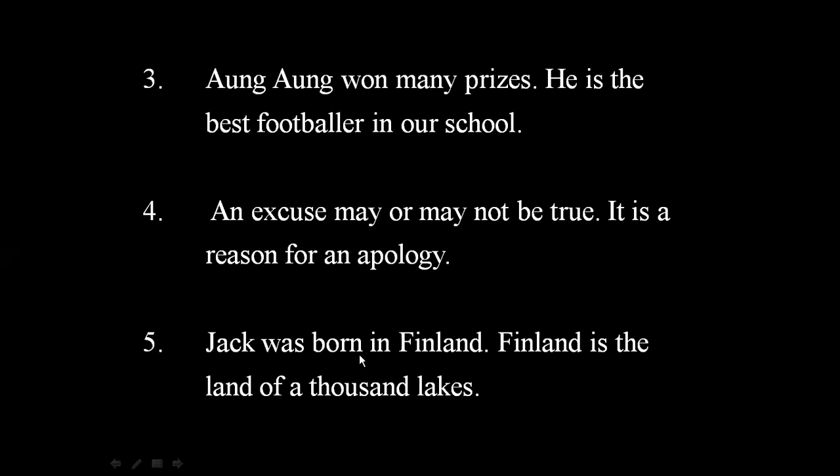Jack was born in Finland. Finland is the land of thousand lakes. So Jack was born in Finland, the land of thousand lakes.